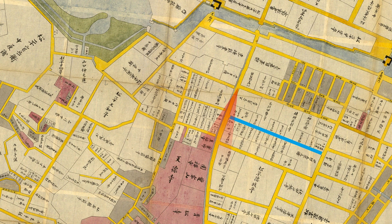From the viewpoint, beyond the Tamura family's mansion on the left, there is a small alley to the left. This light blue alley is called Tamura-kaji, and the Tamura family's main residence was also located on the right side of the exit from Shinbashi Station.